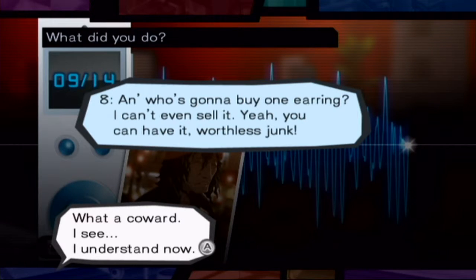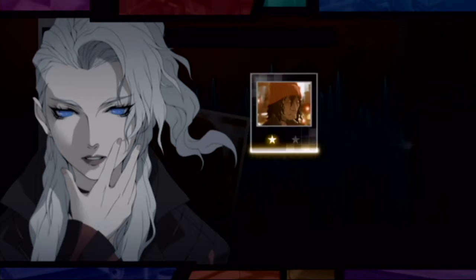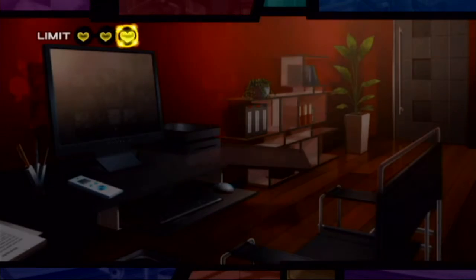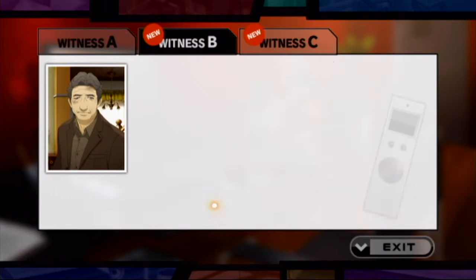I see. I understand now. Still, if we can match this with another earring that we might find later on in this case, that could be really helpful. He claimed that he hadn't seen the corpse to hide the fact that he stole one of her earrings. Corpse robbing. This man deserves a severe punishment. I should tell the little guy about it. Is that all we're getting from that? Apparently so. Okay. Let's listen to the father's testimony.